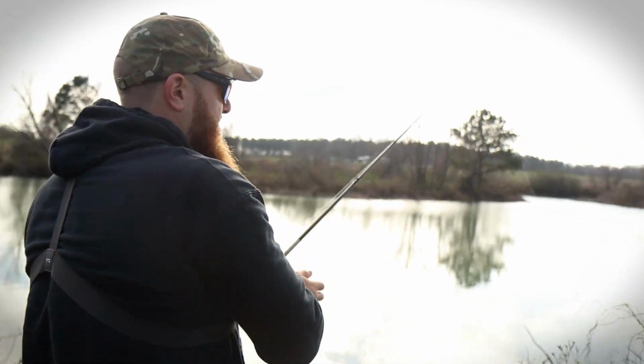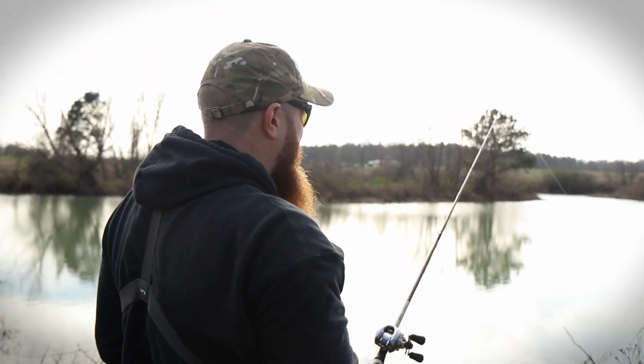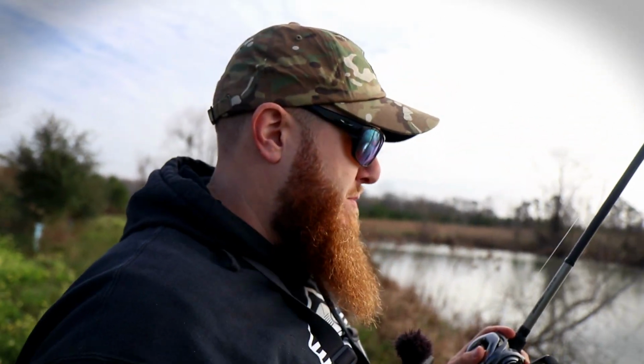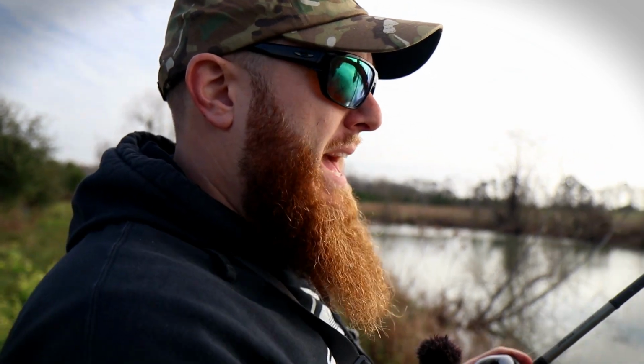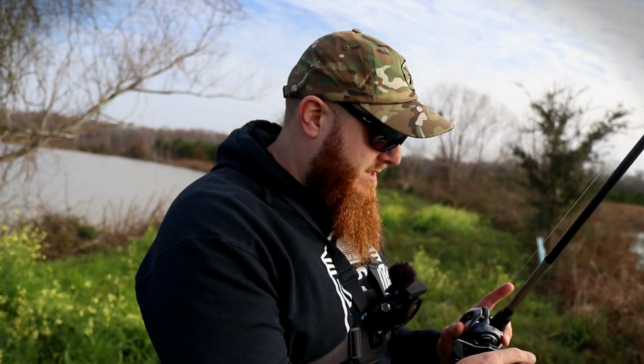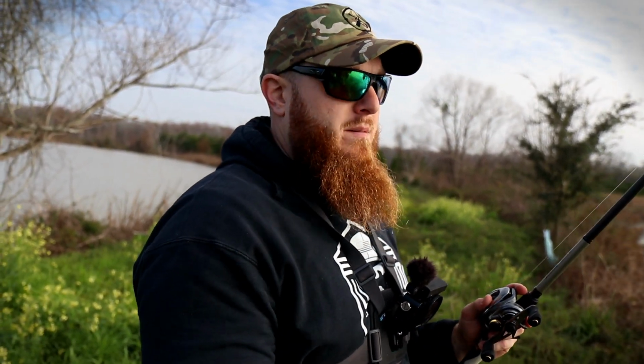I'd say it handled it just about as well as it did the heavier lure. Heck yeah, dude. That was almost smoother somehow. Don't know how that's possible, that it could be any smoother than it has been. Maybe I'm just getting used to it more with my thumb. A lot of different things could be happening here. One thing's for sure, I am slowly falling in love with this reel, and the sound that it makes is certainly helping my love for it.